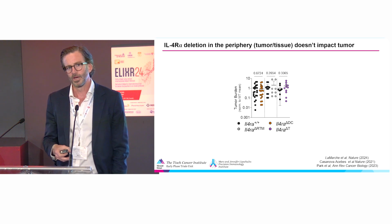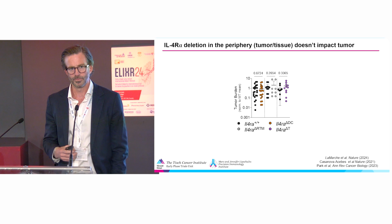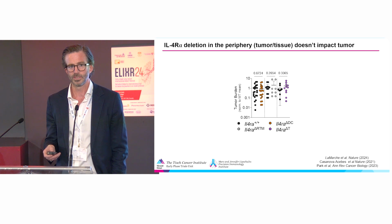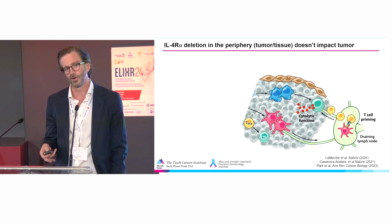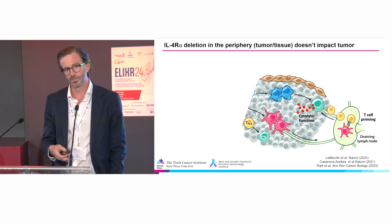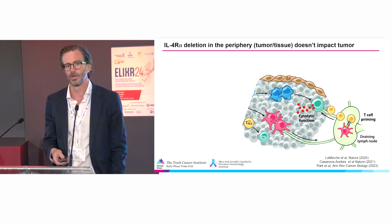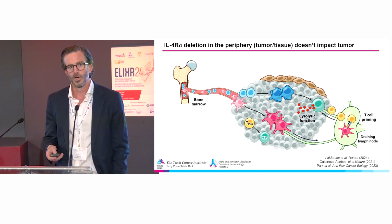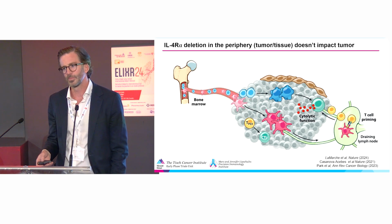But if we knock the IL-4 receptor out of the tissue-resident macrophages, again, these are the ones being crowded out from the tumor, or the dendritic cells, where we saw a really strong type 2 signature, a really strong IL-4 signaling signature, and even the T cells, we really didn't see any change in the tumor volume. So it really suggests that within the tumor microenvironment, the horse is already out of the barn, and IL-4 is not really acting there. And we aren't really detecting appreciable levels of IL-4 in the tumor microenvironment, at least in lung cancer. So that led us to the hypothesis that maybe something's happening upstream.